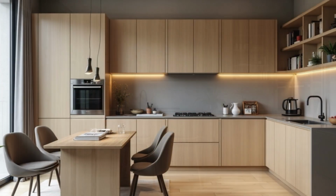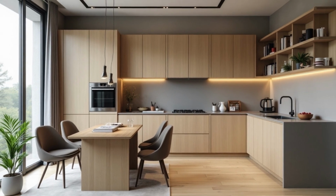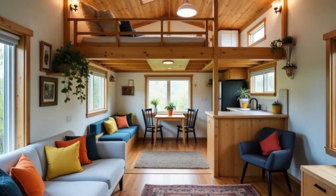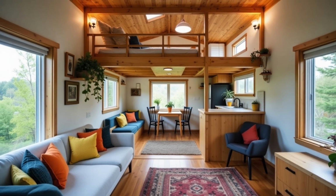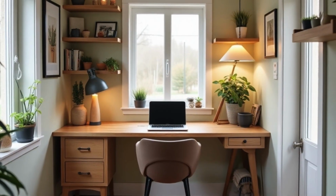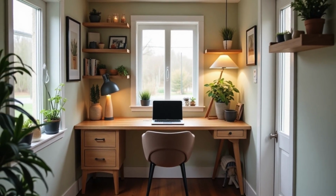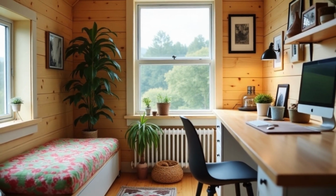When planning, consider creating a list of must-haves versus nice-to-haves. Your must-haves might include a comfortable sleeping area, a functional kitchen, and a cozy living space. Nice-to-haves could be things like a dedicated office nook or extra storage. This way, you can prioritize what's truly important to you and ensure that your design reflects your needs.